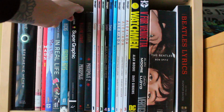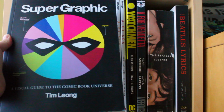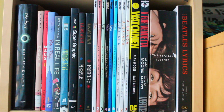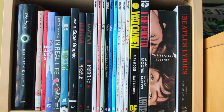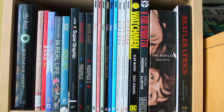And then Super Graphic, this is just a really interesting graphic novel visual guide to the comic book universe, so that's kind of fun. And then volume 1 and 2 of Persepolis by Marjane Satrapi. Amazing series. Also, if you're going to read Maus, you might as well read Persepolis too, because they're both really, really good. Then I have the first 6 volumes of Saga. I love Saga. I haven't read it in a while though, and I really need to get the rest of the volumes, but it's so, so good.